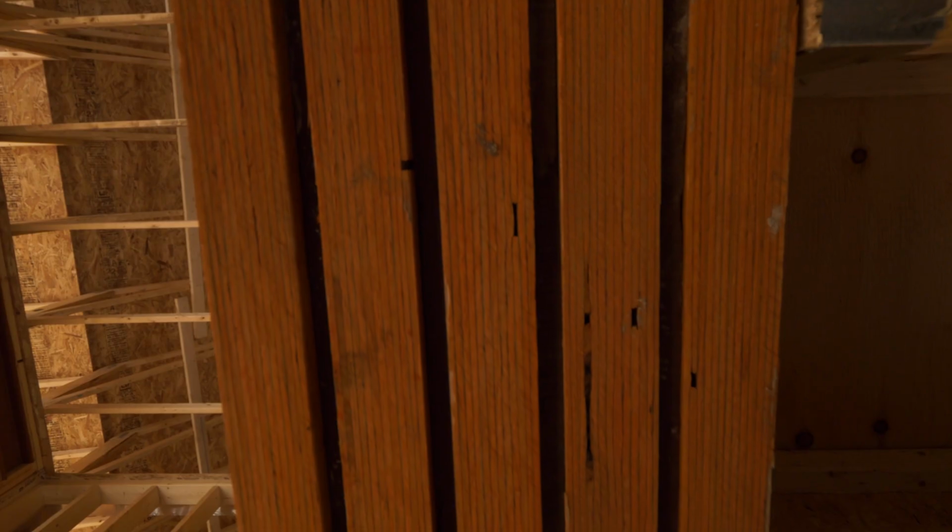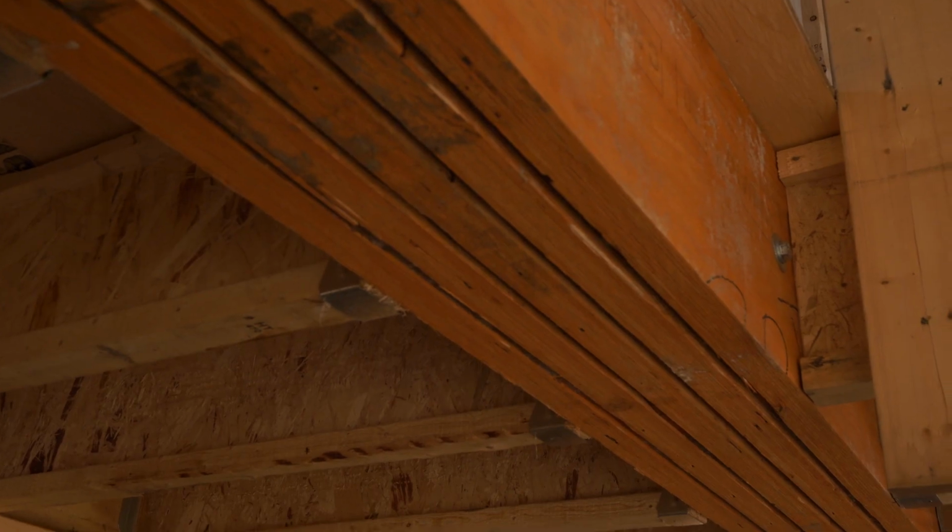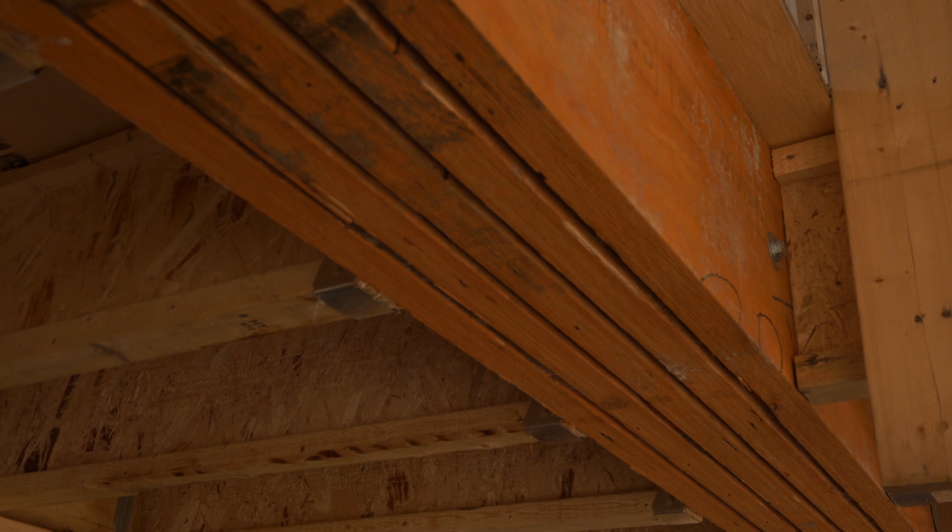So in this case, the beam had to be a combination of LVL and steel plates, 9 plies. So it goes wood, steel, wood, steel, wood, steel, wood, and then there's a bolt that goes through it, or multiple bolts that go through it. So that's the first thing, is it had to be engineered and then it had to be built.